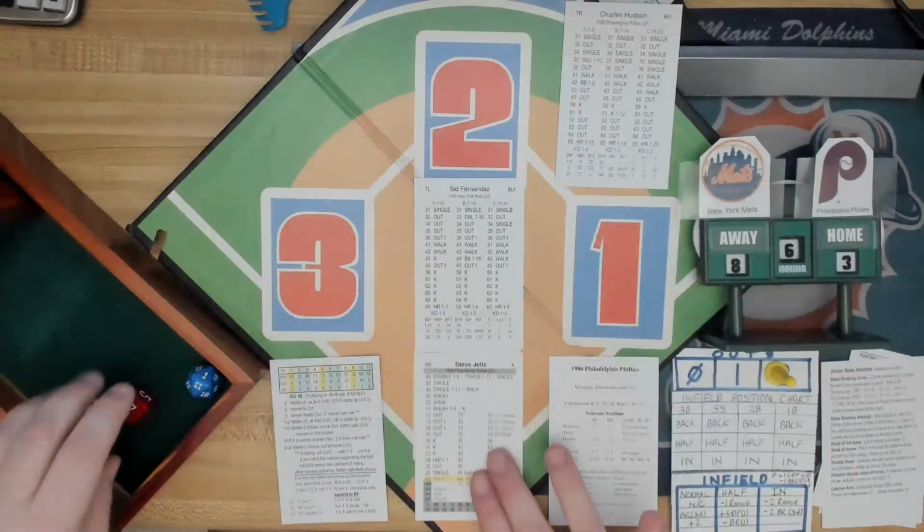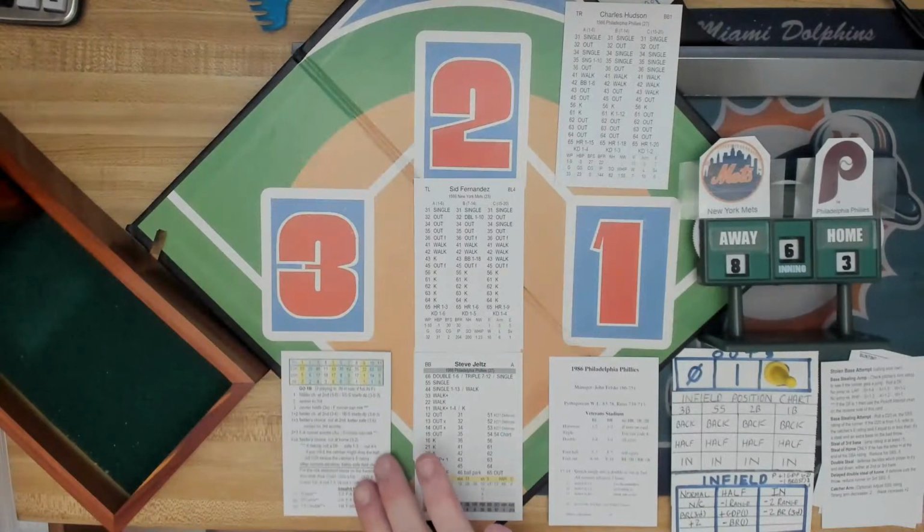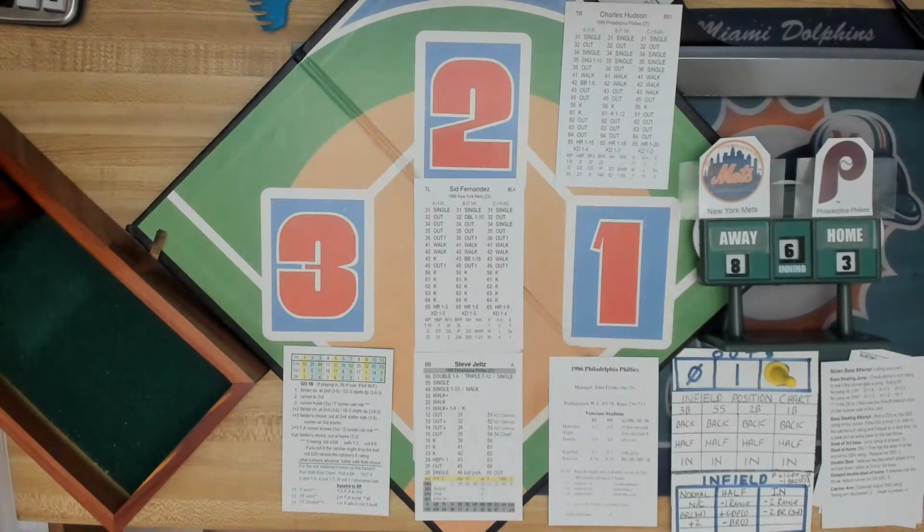And now Steve Jeltz. I guess the Mets equipment... Oh, come on, you guys. You know, really. That's okay. Everybody hates the bad boys. That's all right. That's okay.